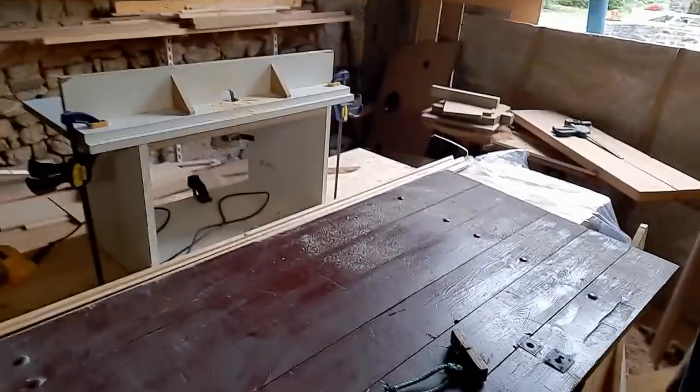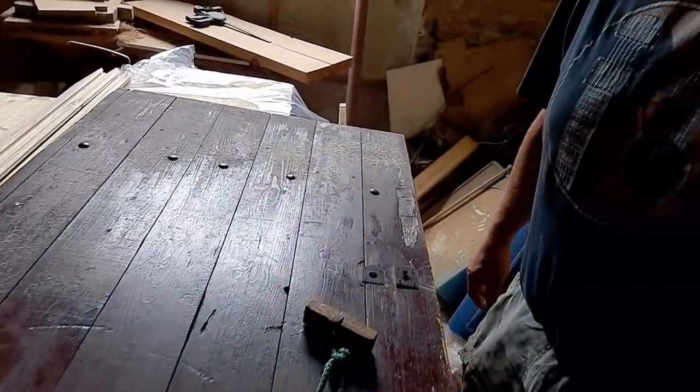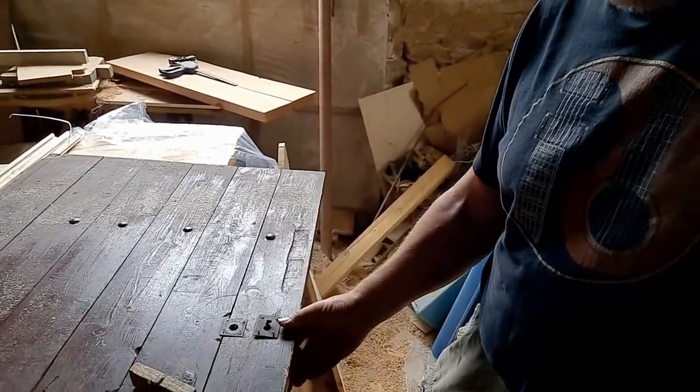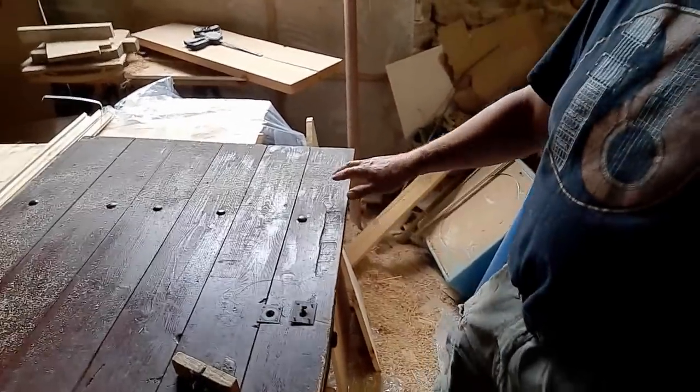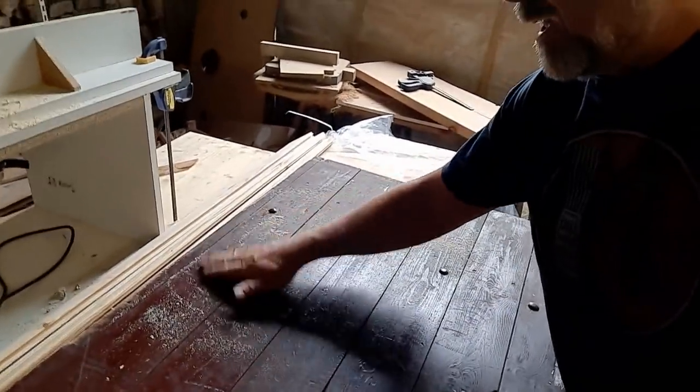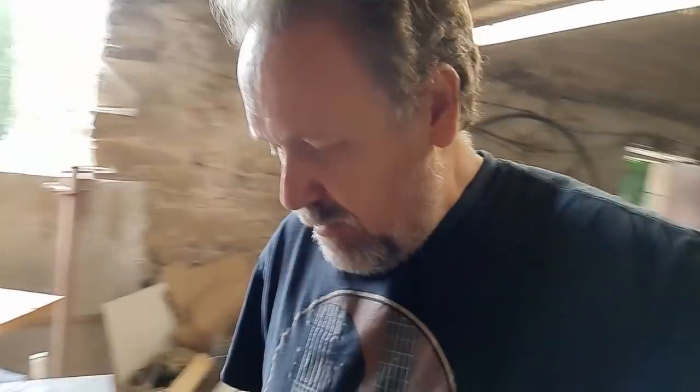But I'm in my workshop, and I've taken the door off apartment 2. If anybody remembers this, it's not in any way original, but it has some nice features on it, so we want to keep it. It fits in the doorway. We're going to have to do some things to it to make it secure, but I just want to refurb it, really. I suppose I could make a new one, but it wouldn't look like this.